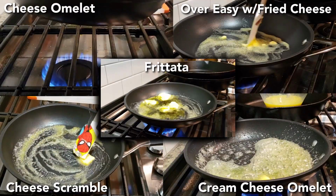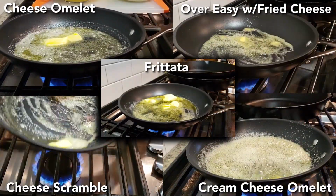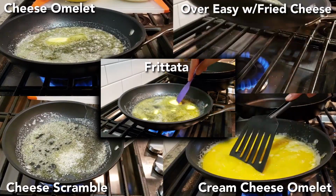Now notice that butter in the middle pan is not melting as fast as all the other ones. That is because we're making a frittata that we are not gonna flip. So the heat is on low because we want that frittata to cook from the bottom up. We don't wanna pour the eggs in there and burn the bottom of our eggs.